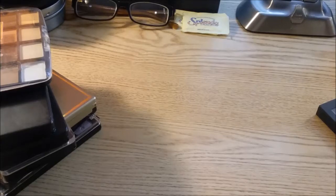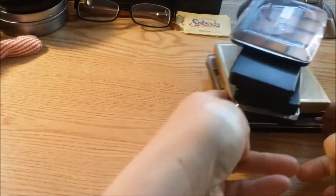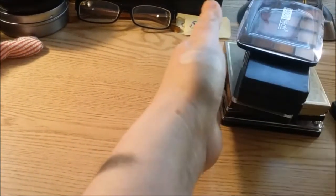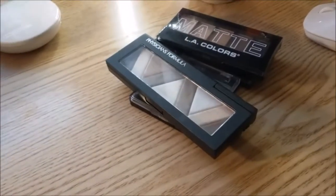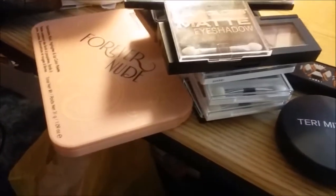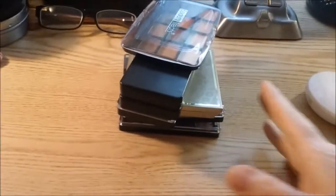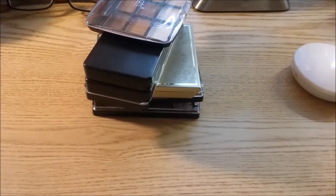Simple. Okay. So these are the palettes right here that I'm keeping. These are my, that's my foundation. These are my keep pile. This is my think about pile. And that is my declutter pile right there, which was in my think about pile. So now I'm getting down to the nitty gritty right here. Okay, so these are my keep pile. I mean, you can't get any better than that. That is absolutely amazing. I love that.